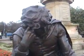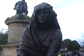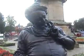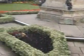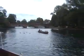And at the 4 corners of this memorial, you have the statues of 4 characters from Shakespeare's plays. This is Hamlet, Lady Macbeth, Falstaff, and Prince Hal. On all 4 sides, you have beautiful flowers. And the place around this memorial by the River Avon, it's boating on the canal which leads to River Avon.